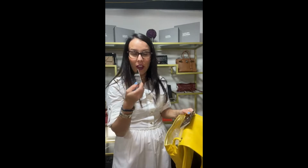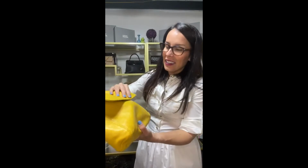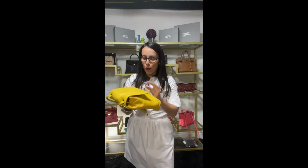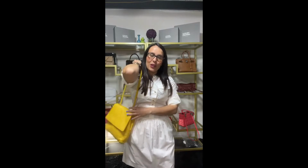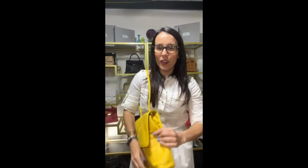This is the series 5, which is 1997 to 1999. People think that yellow is a summer color. I use yellow literally year round. It's a color that, like green, just makes me happy. It brightens your mood. So let's say it's a rainy day, yellow will definitely brighten your mood. And it's such a fun, beautiful bag. I love the leather. It's super soft.